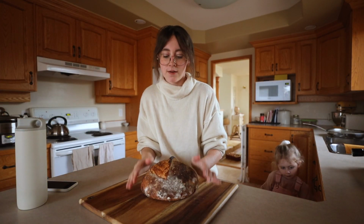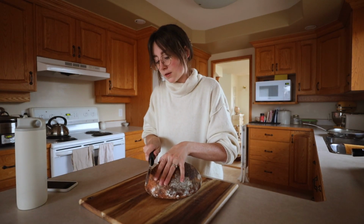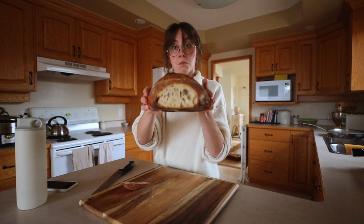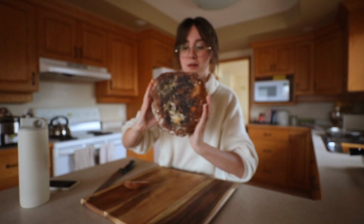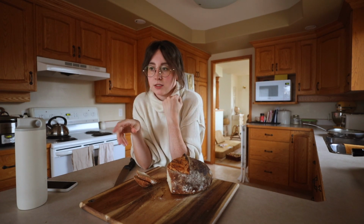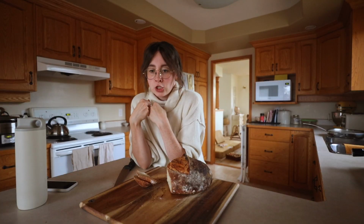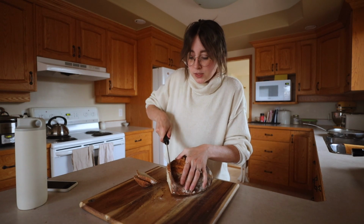I think it worked enough that it's edible. We're gonna cut into this and see. I am happy with that. Look at that. It was definitely very flat, like it didn't hold its shape. I don't know if it's because I left it too long before shaping it or if I didn't add enough tension by shaping it, but it seems good enough to eat, so this is what we're doing.